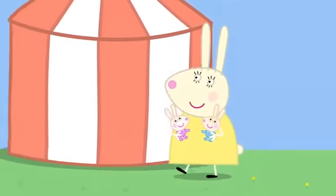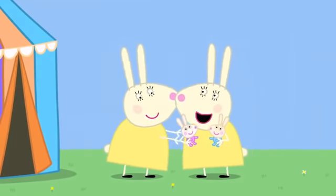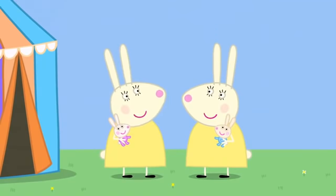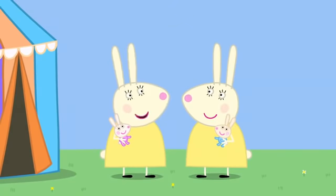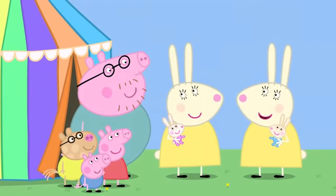It is Mummy Rabbit with her baby twins, Rosie and Robbie. Hello, sister. How are you today? Very good, sister. Mustn't chat for long, though. I've got customers inside the tent. Aren't the mirrors amazing, Daddy Pig?